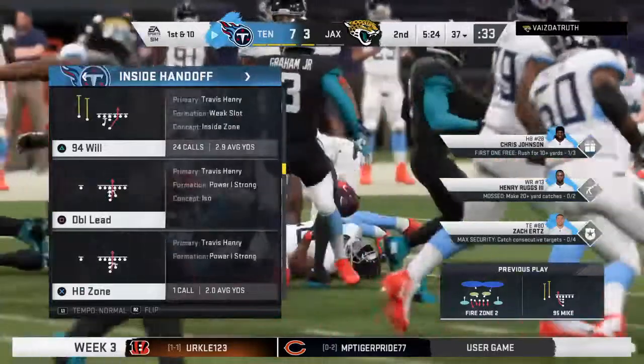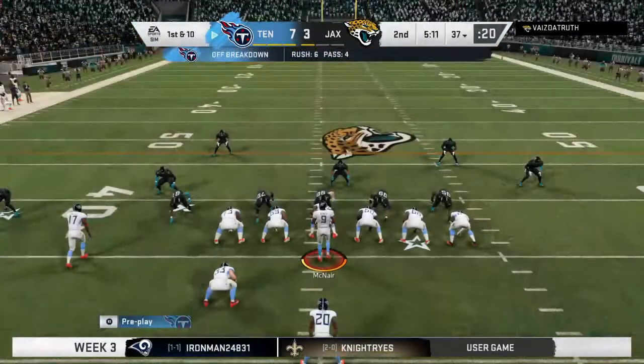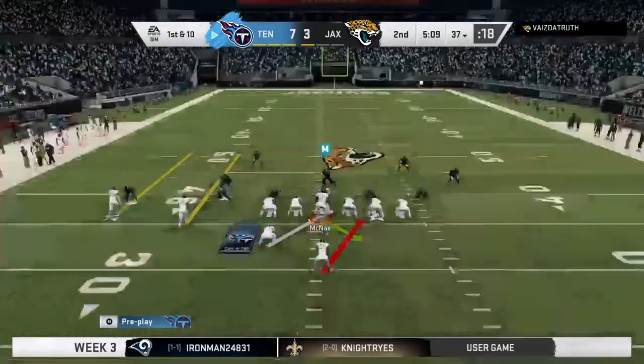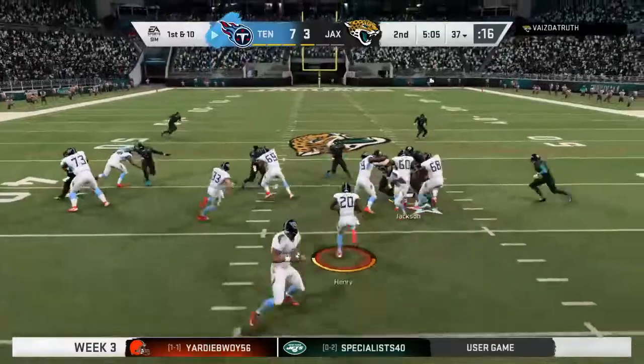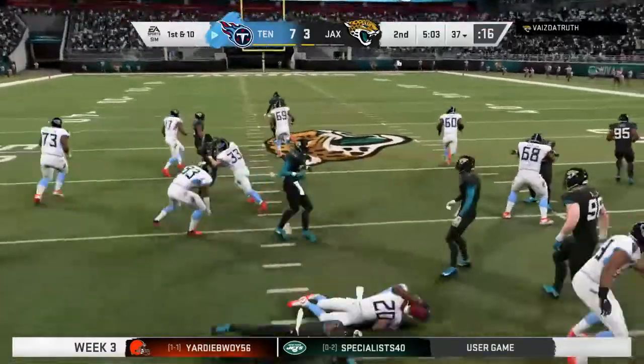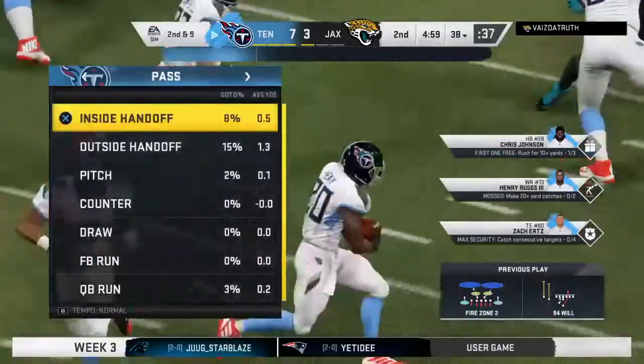Tremendous blocking by the interior of the offensive line. They didn't just gash him there. They blasted a gaping hole for him to gallop through. I think if he comes back to the huddle, he better be giving them a whole lot of credit and thanking them for that much space to rumble. A first down carry for Henry. And they will only muster a yard here to the 38.